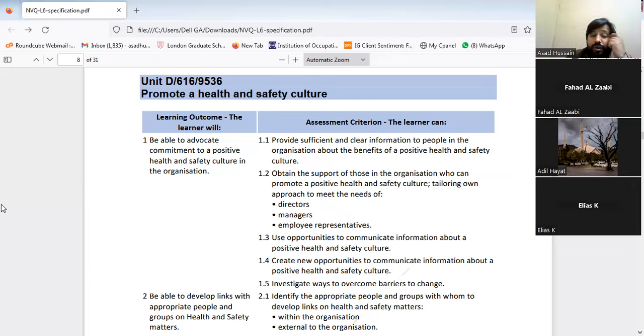Thank you. Okay, now moving towards 1.3 assessment criteria: use opportunities to communicate information about a positive health and safety culture. Here you only have to let me know, or mention in this criteria, when your organization normally has opportunities to communicate information about a positive health and safety culture to different workers, employees or colleagues at different times. So just share or explain that with me.